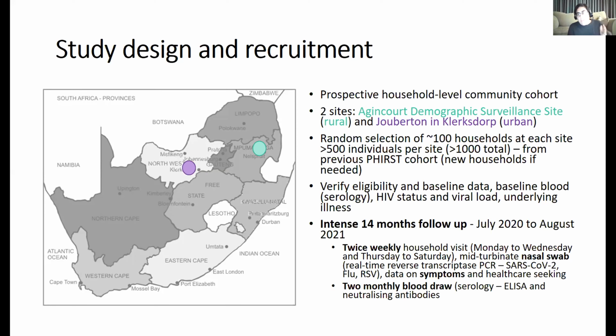And at every visit, we visited everybody in the household twice a week. The first visit was Monday to Wednesday, and the second visit was Thursday to Saturday. And when we visited, we took a mid-turbinate nasal swab from all the household members. And we also asked everybody in the house if they'd had any symptoms and if they'd had any healthcare seeking. And then overlaid on this twice weekly PCR test, we then took blood every 2 months to look for SARS-CoV-2 antibodies.